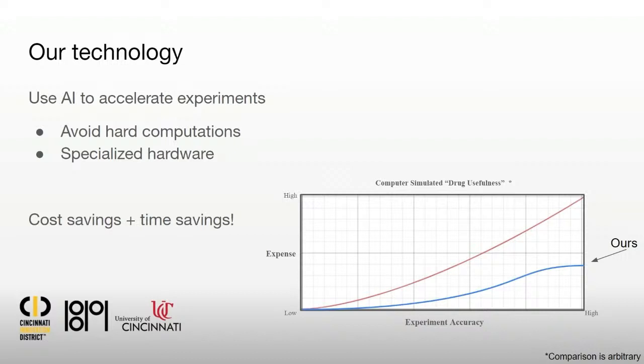We hope that our tool will be able to give smaller companies a competitive edge and remove the large barrier to compete effectively in this market.